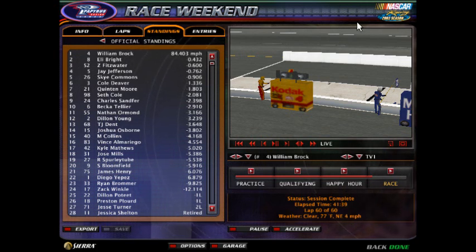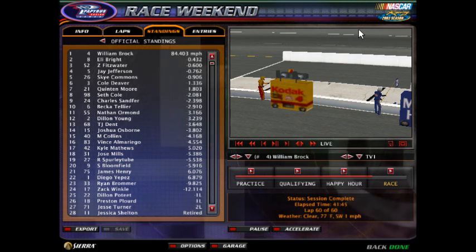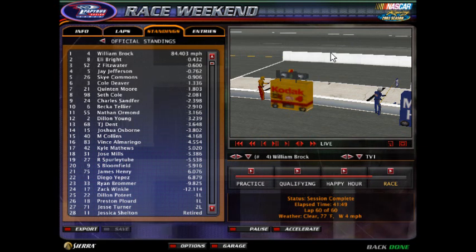So Richmond was a bit of a wreck fest here today, but do you think that's bad? Well, wait till we get to Dover, which is next on the tour for the running of the Peak Antifreeze 400. So that's going to be pretty interesting.